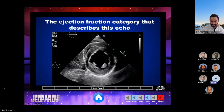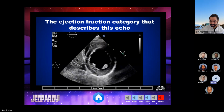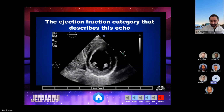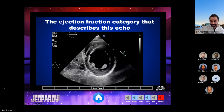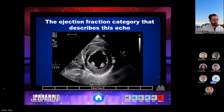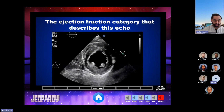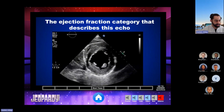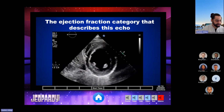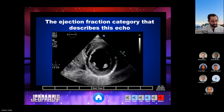Let's say 20% plus minus. He said a range, like 25 to 30. Or you can do categories, right? So, like severely reduced, moderately reduced, mildly reduced, normal, hyperdynamic. Severely reduced.